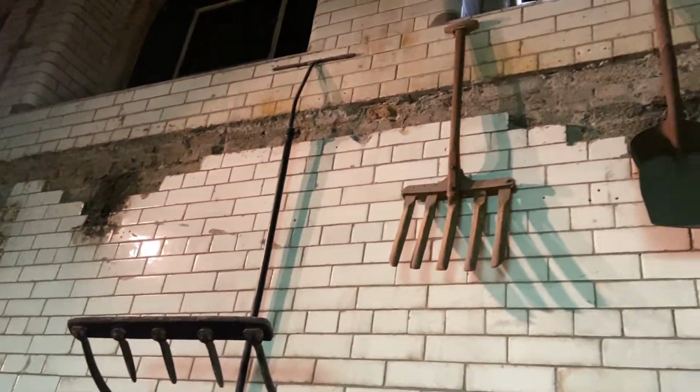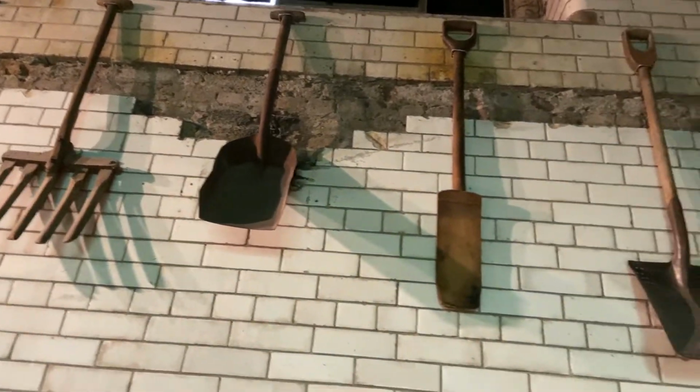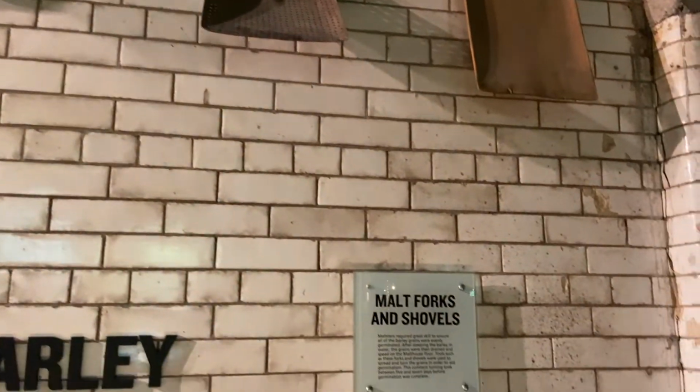Get a load of these things. These are the tools they use to help spread out the barley and the grains to make sure they all cook evenly.